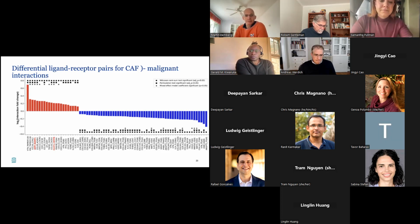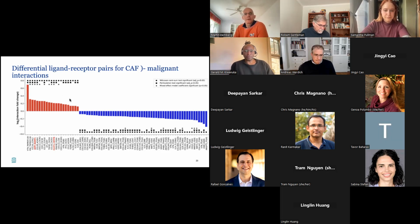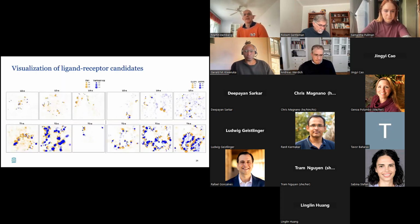So we use three different ones, and we see that they seem to be in reasonably good agreement, and we're picking out several things that appear to be significant by more than one measure. Another nice thing that we can do with this is to again map it back to the original spatial context and visualize the results.